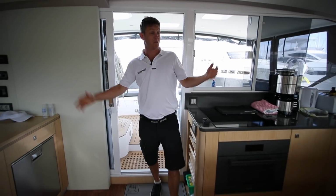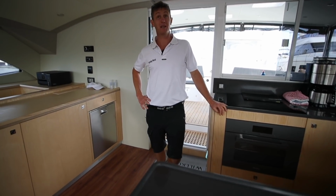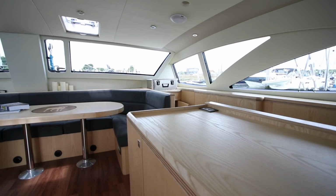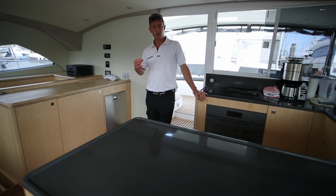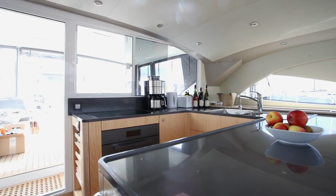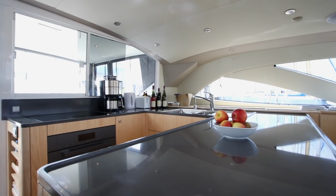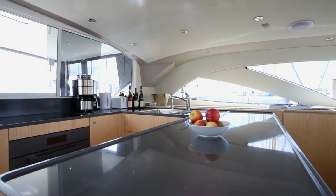Coming into this huge interior main bridge deck level area, plenty of space, massive amount of natural light, plenty of ventilation. I think some of the things monohull sailors will like coming into this sort of catamaran is having this U shape to the galley. It still feels seaman-like, seaworthy in here.